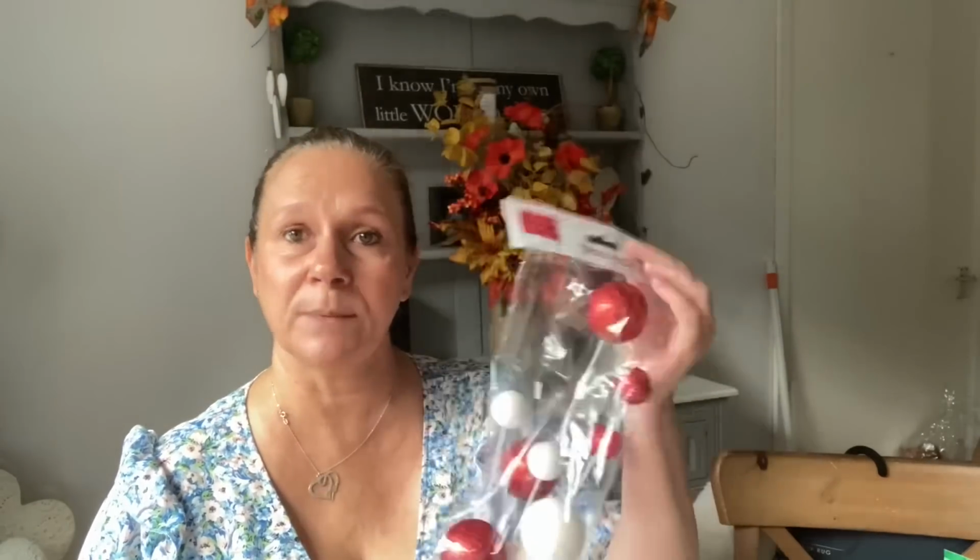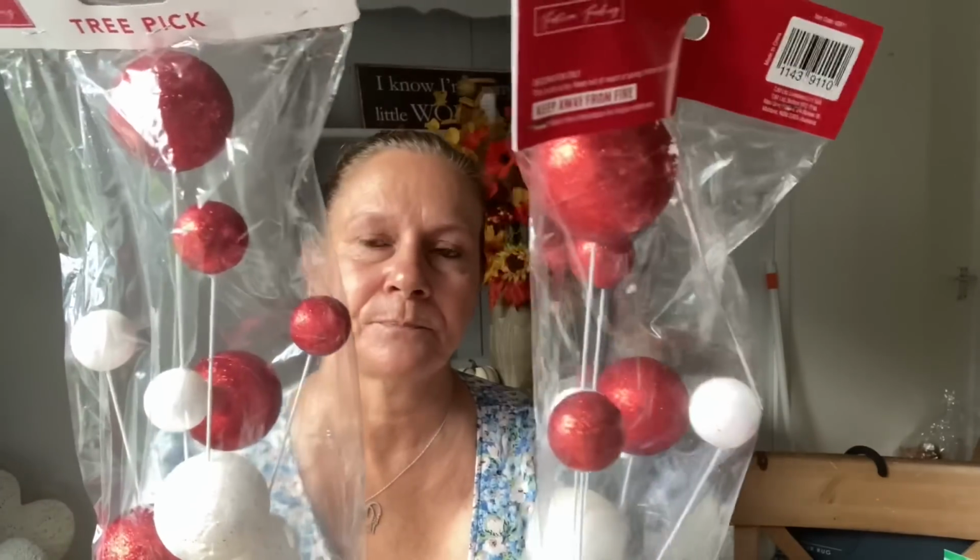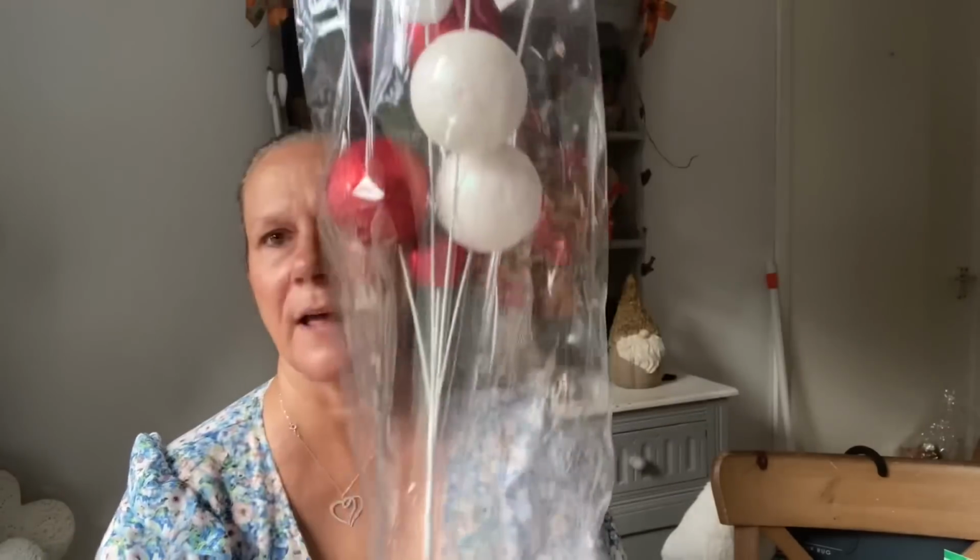So now we are on to the good stuff. I feel that these are going to be going out the window, off the shelves, out the door. Selling like hotcakes, guys. Christmas picks. So you've got what's classed as a tree pick. These were $1.99 each, guys. So I picked up 2 of these. There wasn't very many there, I'm going to be honest with you. I picked up 2 and I made sure that I left some there because I didn't want all of them. They are glittered baubles. They are iridescent baubles and they're on a pick, which I absolutely love.